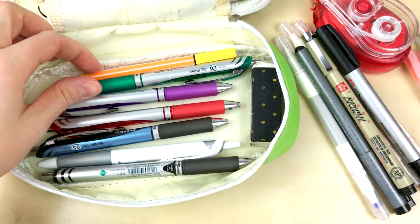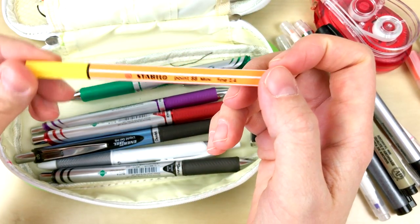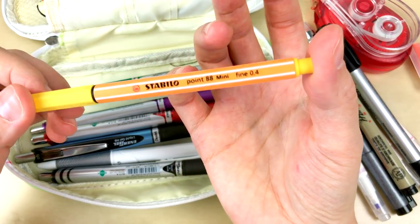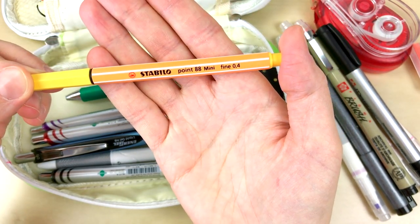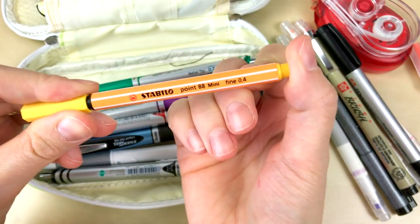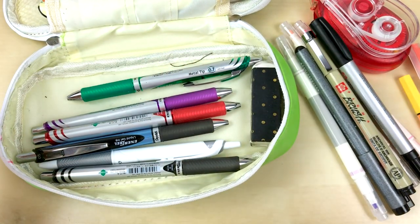And then I'm going to show you this little one and why this is the odd bird in the case. I wish I had a Muji one that is yellow, but I don't, and I use yellow for one of my courses. So I have this Stabilo fine-tipped little pen. I don't mind them, but I don't like them especially. But I have this in the case if I want to write something.